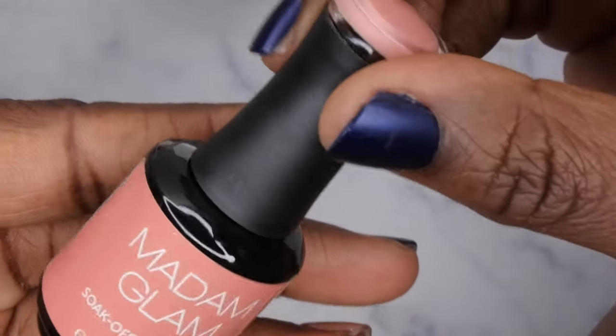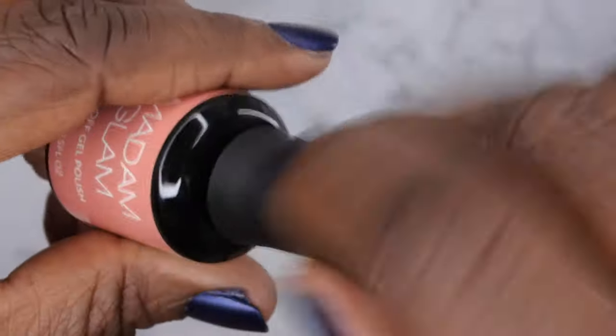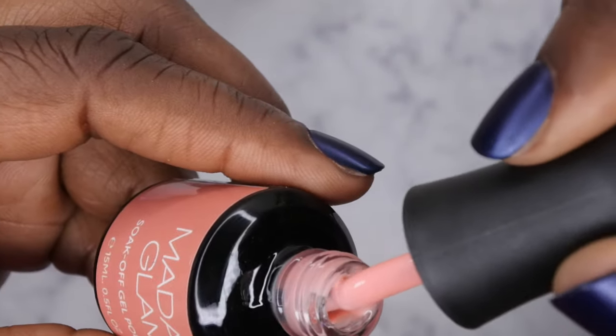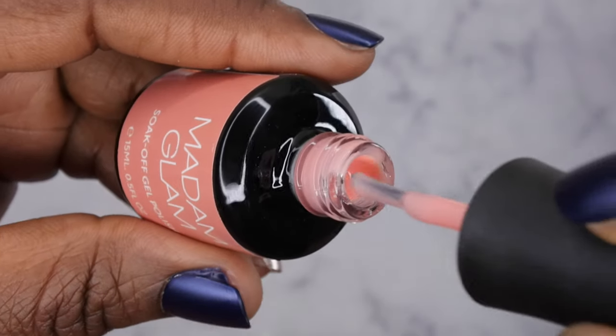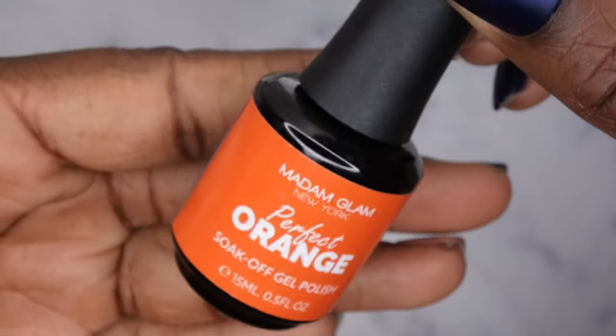The next color we have here is Playa. Okay, I like that name. Ooh, nice. This is a really beautiful jelly nude color, kind of like a jelly peach almost. Really pretty.